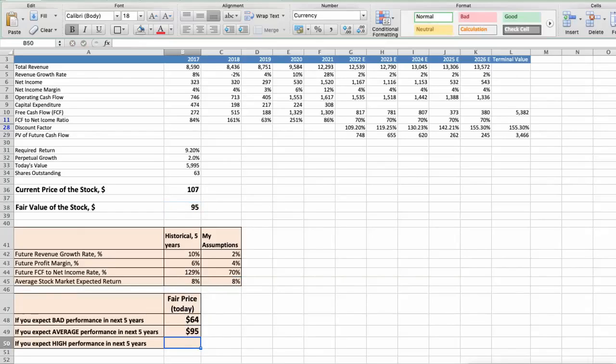Third scenario. DKS will have high performance in the next 5 years, and we will use the following parameters in our calculation. Future revenue growth rate would be high, 4%. Future profit margin would be high, 5%. Future free cash flow to net income rate would be high, 80%. In this case, the fair value of the stock today would be $136.